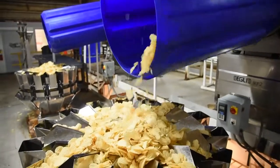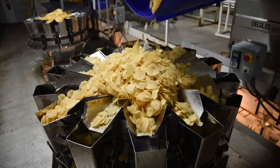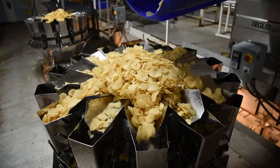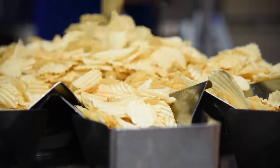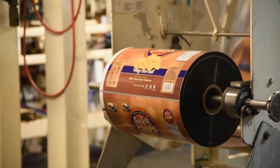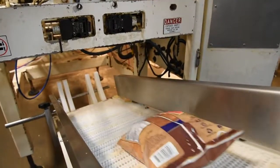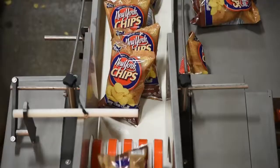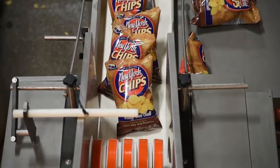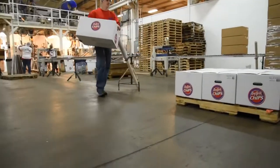After the tumblers, the potato chips go through scales that weigh the potato chips according to the size of the package. The process for making a potato chip takes less than 20 minutes from the time a fresh whole potato enters the production line until it is a package. On average, 15,000 pounds of chips are shipped out of the factory each day to grocery stores across the state.